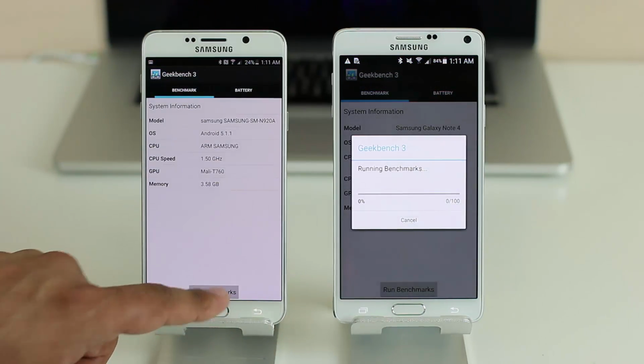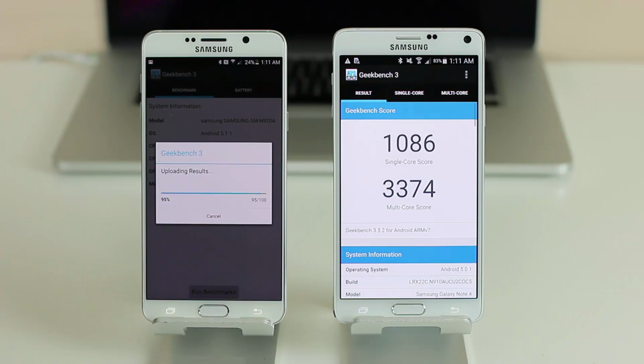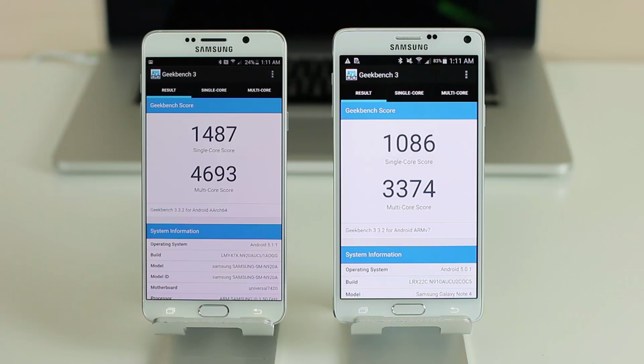Let's click Run, and I'm going to fast forward to the end to see the results so we don't have to waste time here. So it doesn't take a genius to interpret these results. As you can see, the Note 5, which is sitting on the left, has higher scores for both the single core score and the multi-core score. So it is considerably faster than the Note 4. Probably 30 to 40% faster.